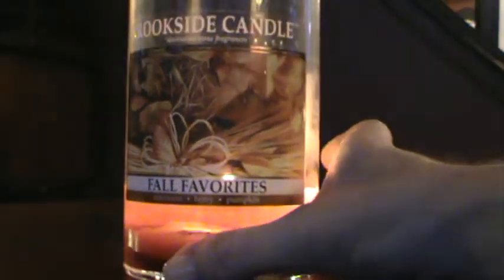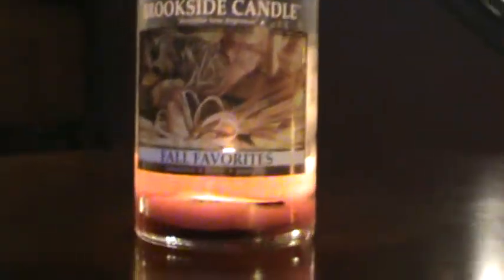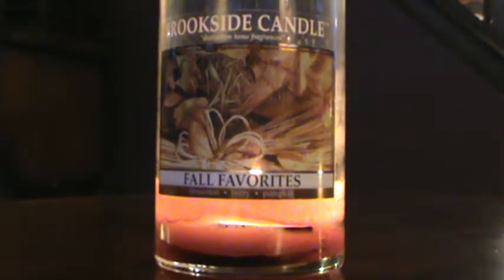So I have to trim the wick really faithfully every time before lighting, and I do have to use a lid every time to get it to burn as well as it does. I don't mind that because it is a one wick candle. The lid doesn't fit real easily. You can see I've got one on here right now. It literally just sits on the top, so it's easy to knock off.